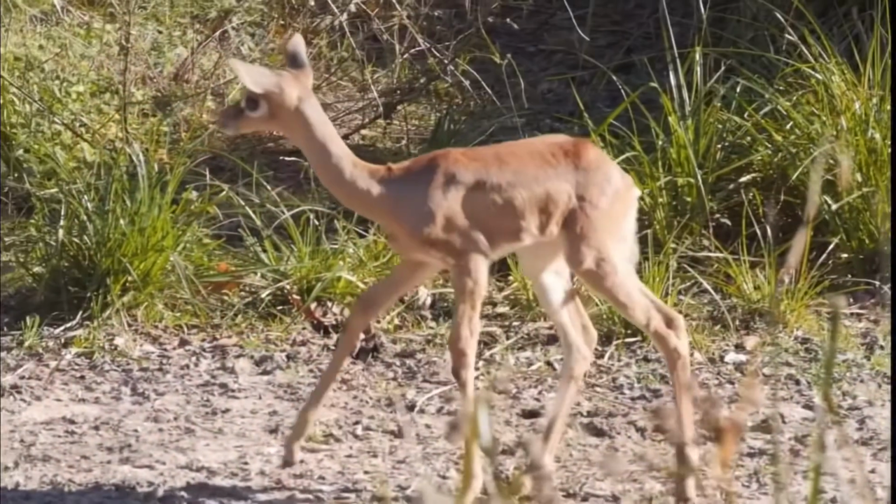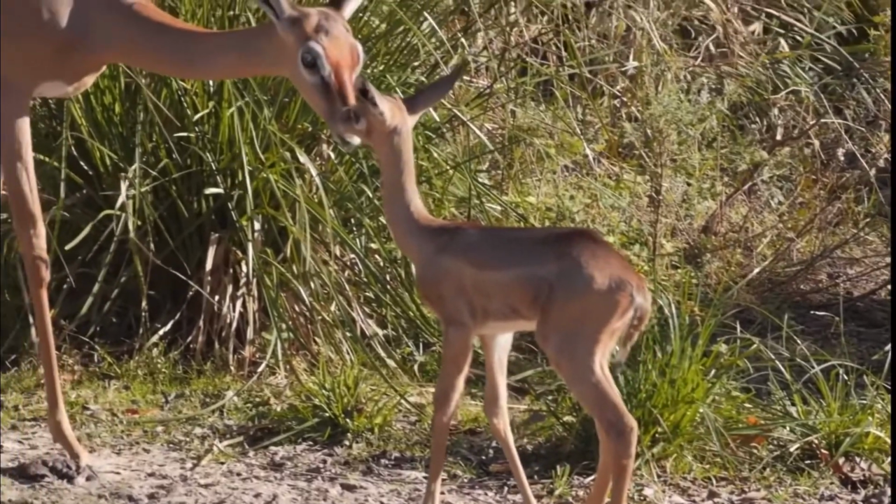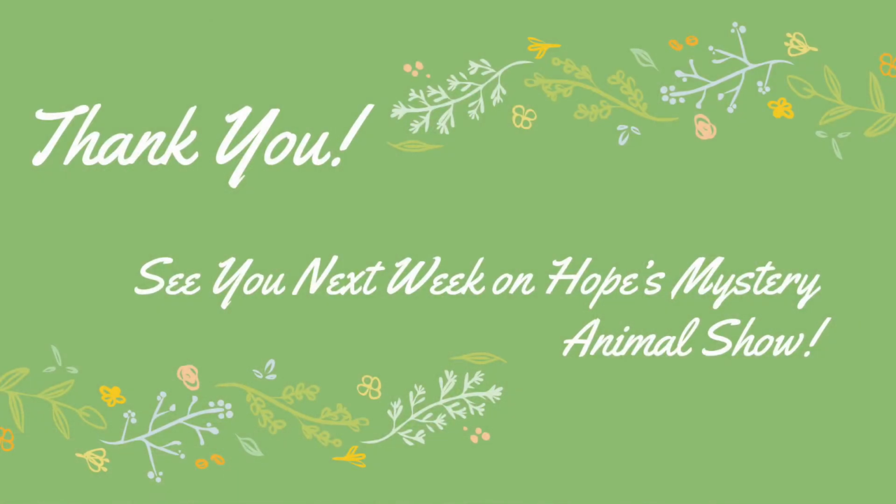Mother gerenuks are highly protective of their babies. They will hide them in brush for several weeks until they believe it's safe enough to bring their babies out into the open. I hope you found Gerenuks as fascinating as I have.